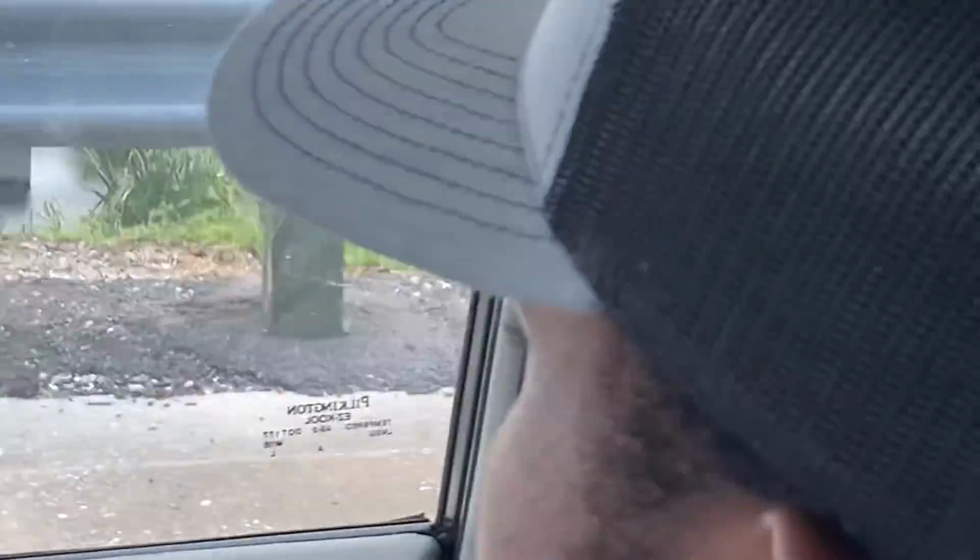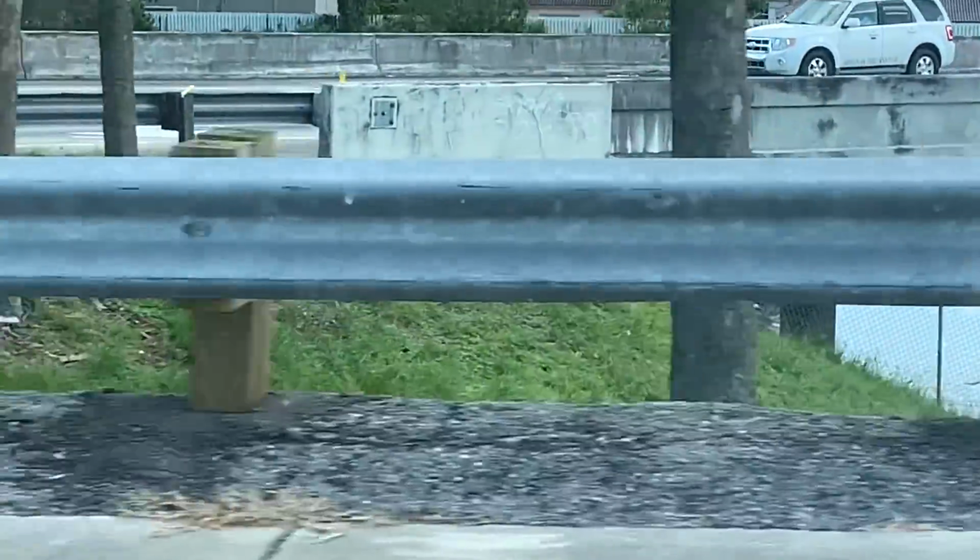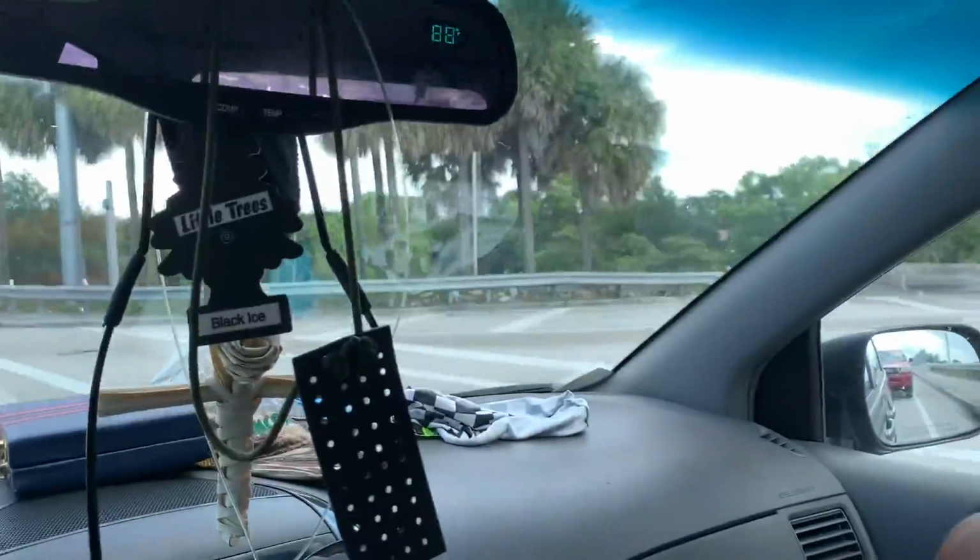Look at that. Look at that hole. That was a fat hole. There's another hole right there. Look, there's holes all over this place, guys. Holy moly. That's insane.